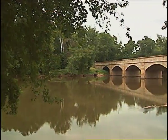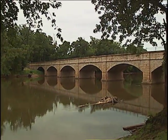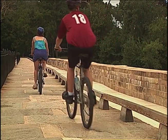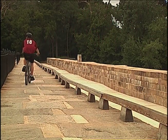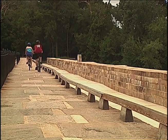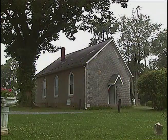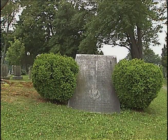There's a lot to see and do in this quadrant of the county, and we're going to explore two of them today. We'll start with a visit to the newly restored Monocacy Aqueduct. This 516-foot structure was completed in 1833 and is an important link along the C&O Canal. Later, we'll stop by the Monocacy Cemetery, which houses a chapel that memorializes Confederate soldiers who are buried there.